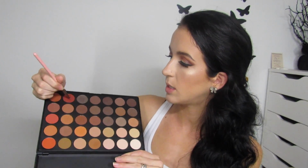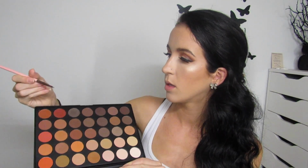And then with a small angled brush, I'm going to go into this deep red shade as well, and just very lightly put this really close to the lash line on the outer corner. I only ever really like to put the shadow on the outer corner of my eye because if I put it all the way in, I feel like it just drags my eyes down more since they are kind of downturned. So when I do this, I feel like it just kind of opens them up. So I love it.